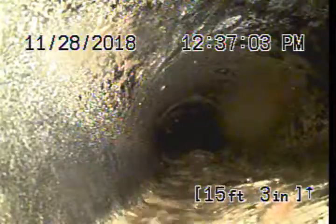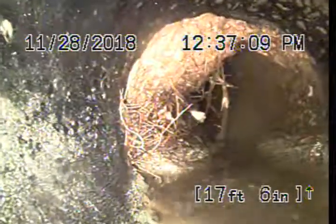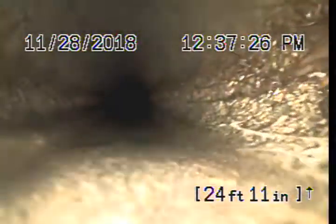Rocks pushing through. Probably coming up to the sidewalk. Quite a bit of roots right here. Looks like we're going to transition into concrete pipe. Large roots on the left side. These could probably be cleaned out. Holding sewage.